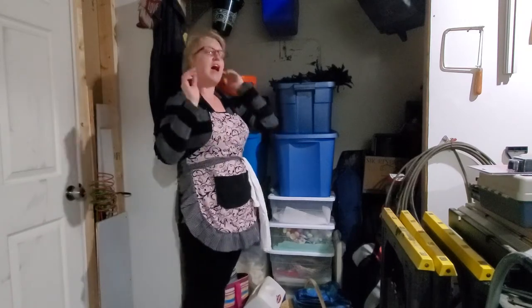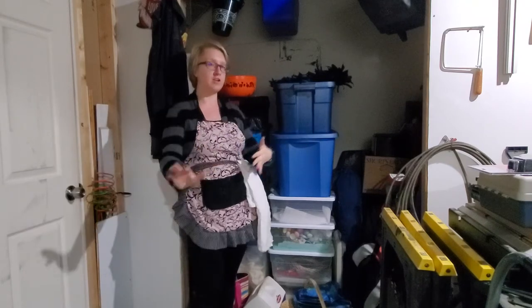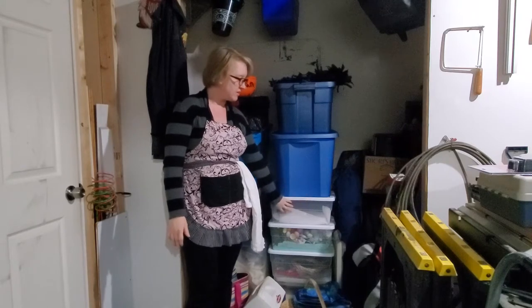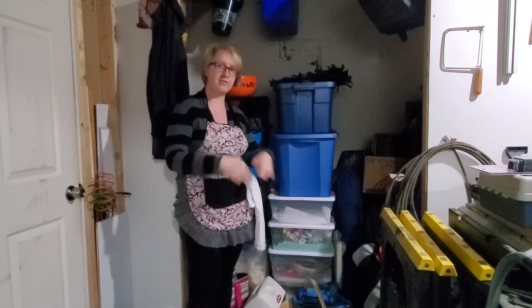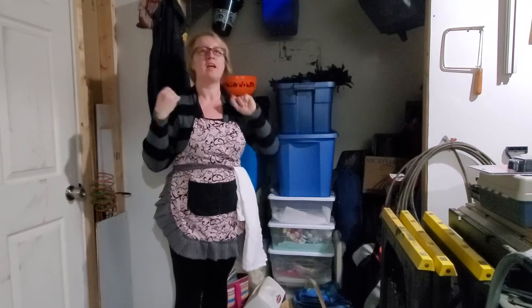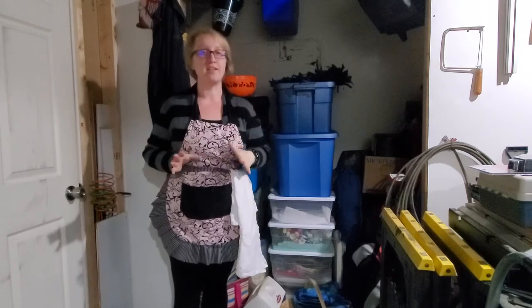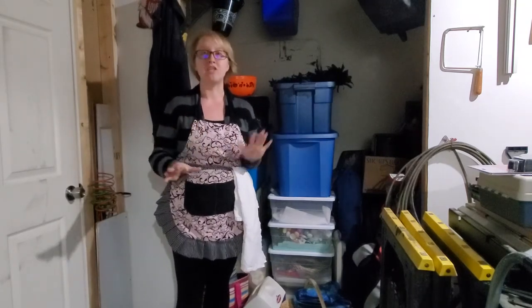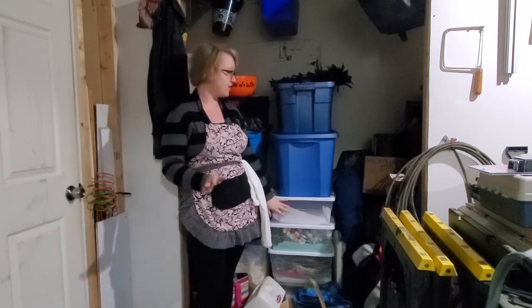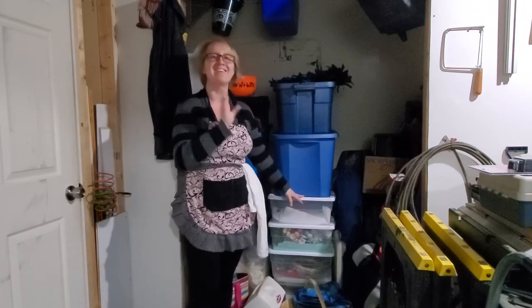Please bear with me. I have a system of organization for the Sabbat switch outs on the altar, and it's this stuff right here. I have these small white containers that have base decor for every Sabbat. Some are more full than others because, like I talked about in my last video, I am a bad pagan and I have not done a good job of honoring each Sabbat as its own, and I am changing that this year.